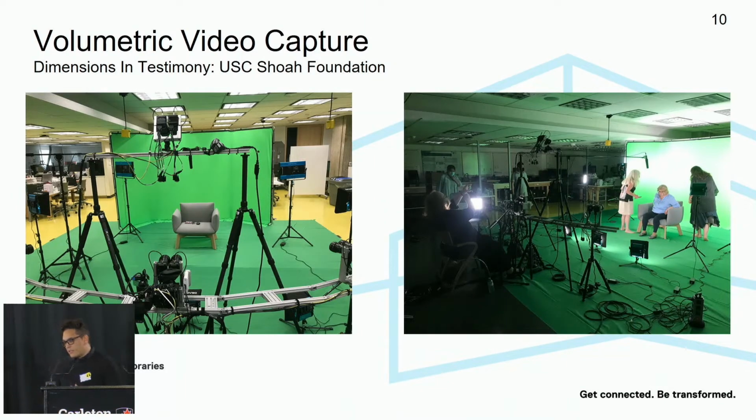So another thing, I'm just going to briefly touch on this as well, but it was kind of mentioned in my intro, we did also experiment in the library. This is actually the collaboratory. And we did have the opportunity to do some volumetric video capture for a Holocaust survivor who was flown out from Calgary. And so that was a great experience.